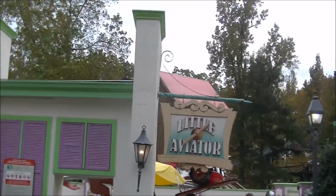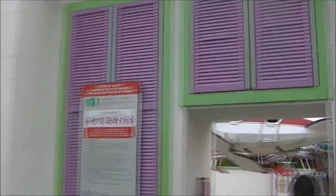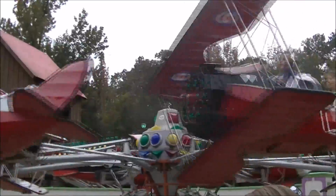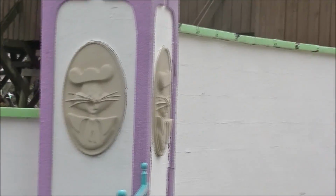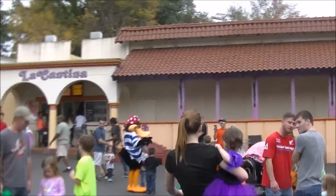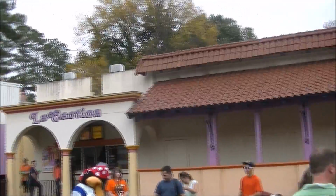Little Aviator is kind of your standard little kids jet ride. You see it just about every theme park pretty much has one of these. And it's exactly what you think it is. It's just little jets. No real Looney Tunes theming or anything, just little airplanes. Again, all throughout the land they do have these great Bugs Bunny kind of Spanish themed architecture. You've got some of the characters out in costume, like Daffy Duck's over there dressed up as a pirate. And you've got a small La Cantina snack stand.